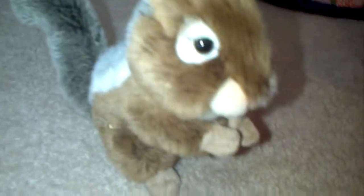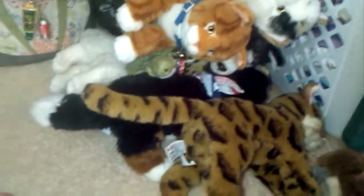Okay, and the last one I got is this Webkinz Signature Chipmunk. My friend gave it to me. Well, we traded. I gave her a regular Webkinz yellow lab, and I had two of them. So it's a chipmunk, and I named her Nutmeg. So, that's all my Webkinz Signature.